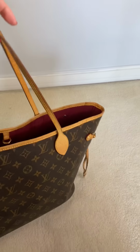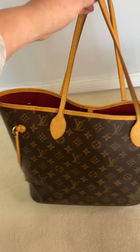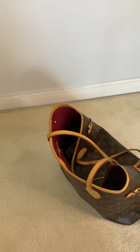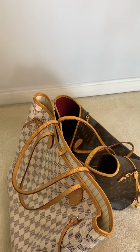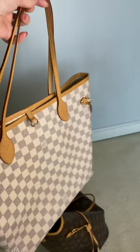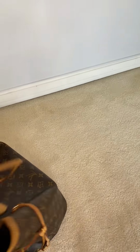And from the same category, I have the Never Full MM. All right, and I just feel like you guys need these. This one will go more for the winter, or maybe all seasons, but then you need a lighter color too, which you want to use during summer and spring. I think these two are my go-to bags for the tote category.